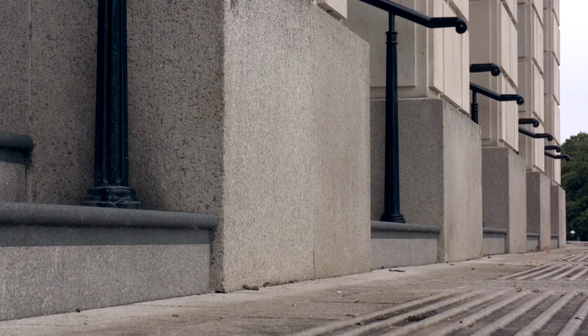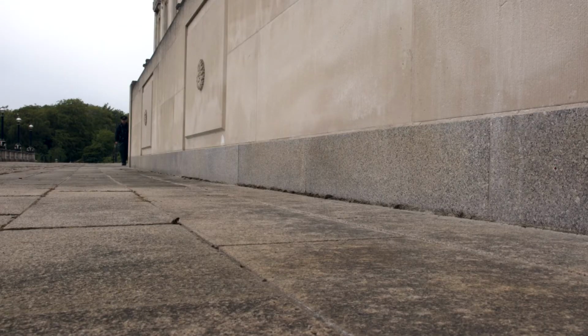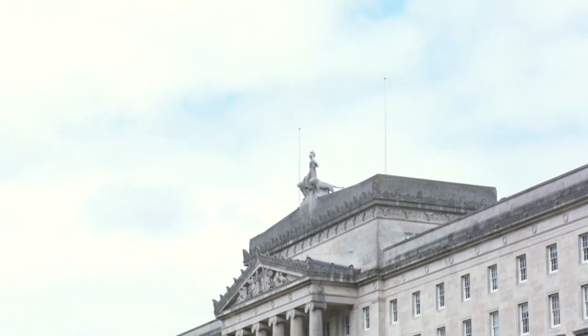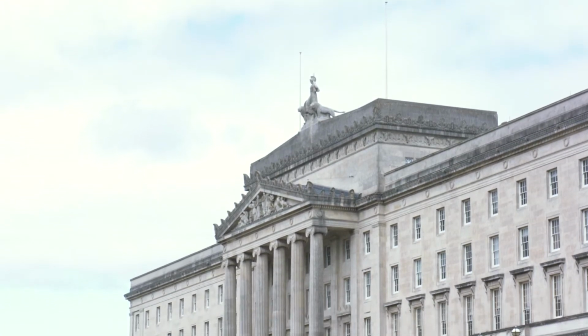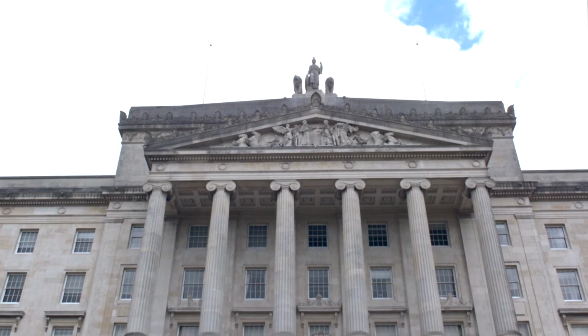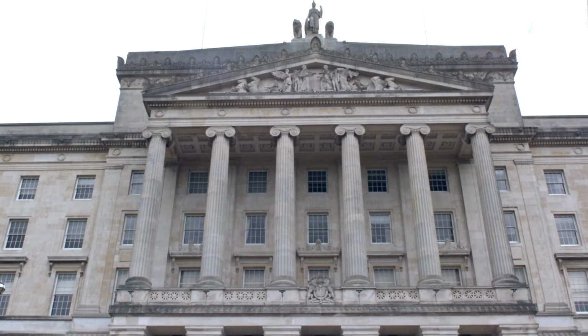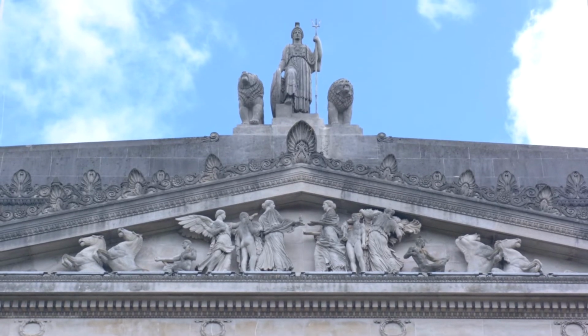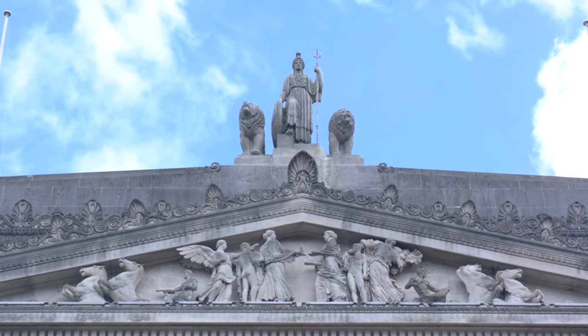The foundations of the building are made from granite from the Mourne Mountains in County Down, and the exterior is made of Portland stone from the southern coast of England. Thornley's Greek architectural influences can be seen on the exterior of the building, with Greek motifs carved into the Portland stone. The portico at the main entrance is of Greek temple design, with 6 Ionic columns supporting a pediment. A statue of Britannia flanked by 2 lions stands above a raised attic.